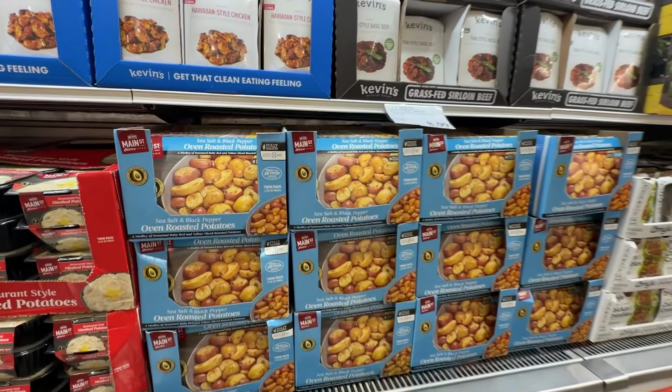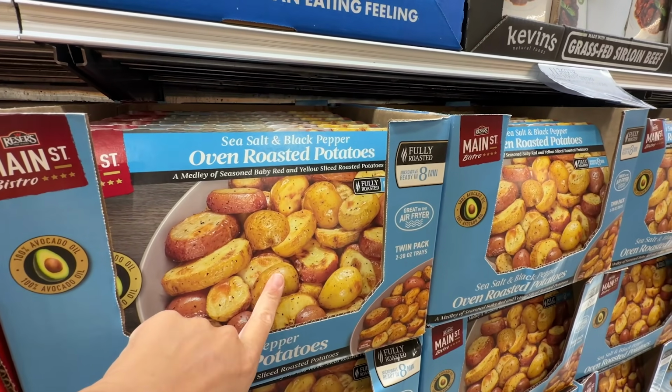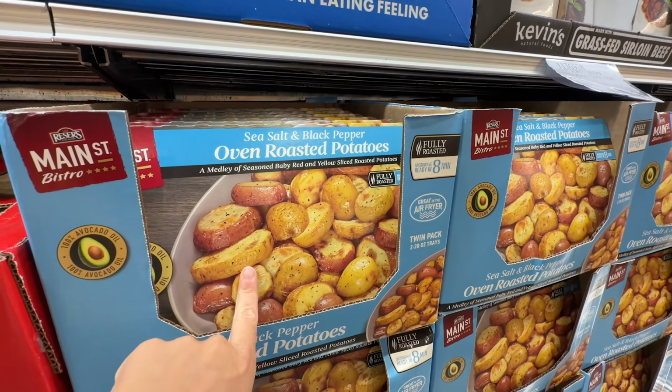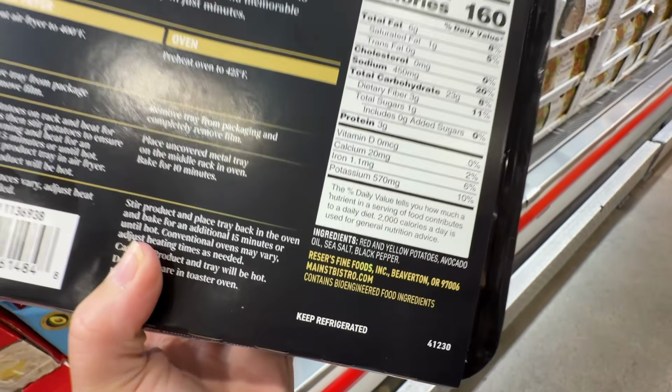Next staple are these potatoes right here, you guys. They're made with 100% avocado oil. Talk about just such an easy dinner. Not to mention, potatoes are very satiating for lower calories compared to rice and other carbs. The fact that they're already chopped and ready to go for you just makes dinners so much easier. Love these. And the ingredients are simple.